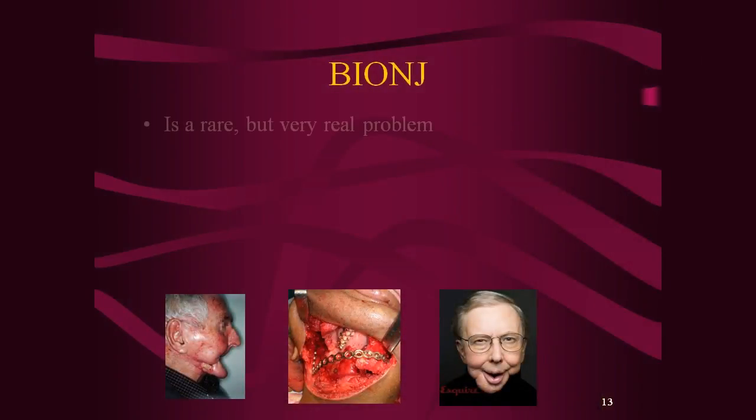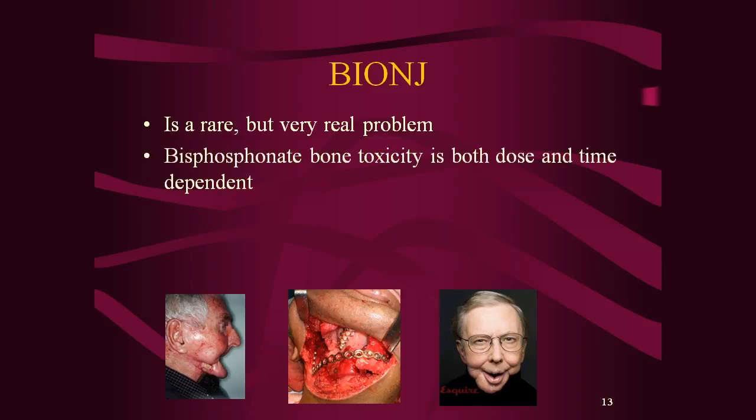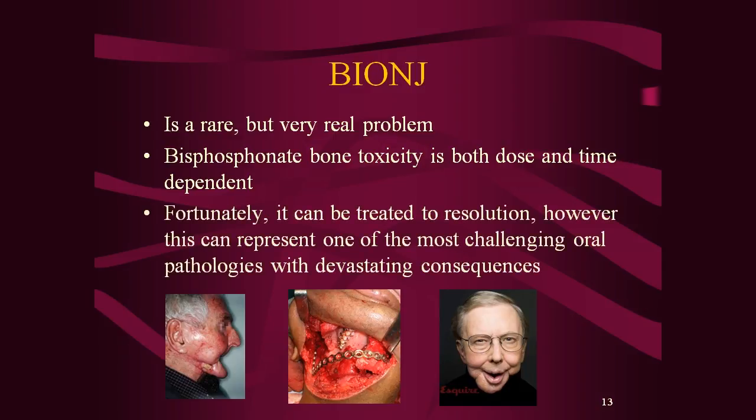So it's rare, but it's definitely a problem. Fortunately, again, as we talked about, it's time dependent and dose dependent. Patients who have been on these medications for 7, 10, 12 years for the oral bisphosphonates, or on the IV bisphosphonates for over a year, certainly have a much higher risk of having major issues. Fortunately, most of these can be treated to a resolution, which is great. However, they can represent one of the most challenging oral pathologies, and can be very, very devastating.